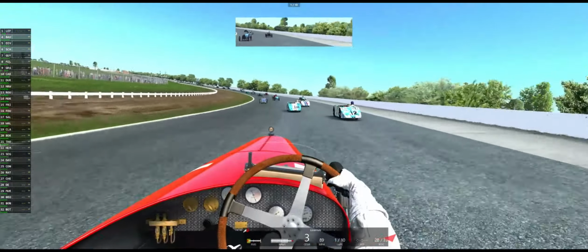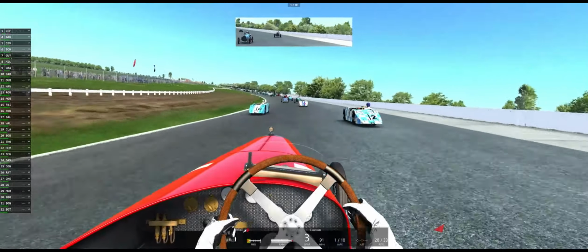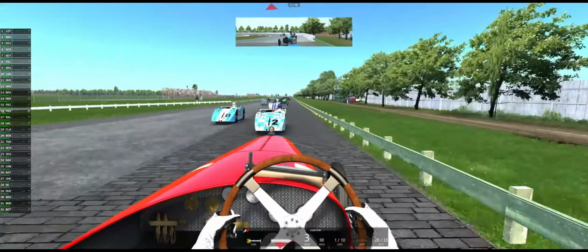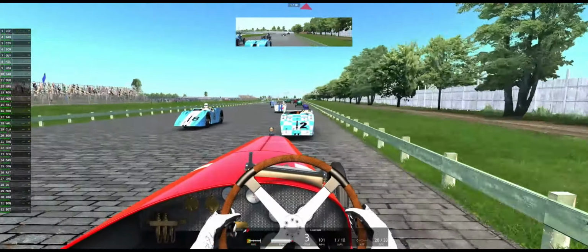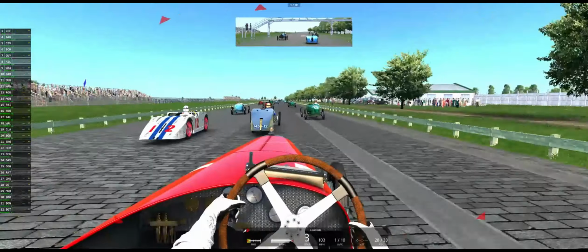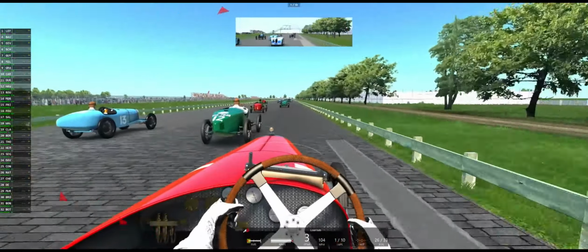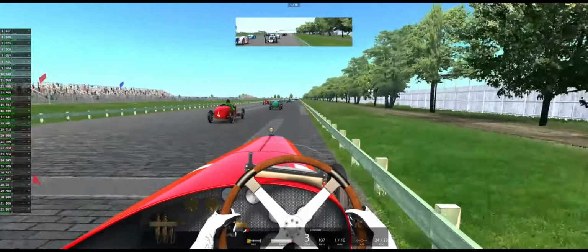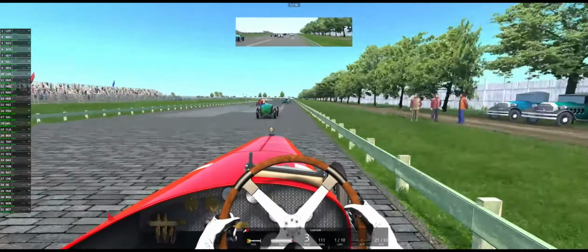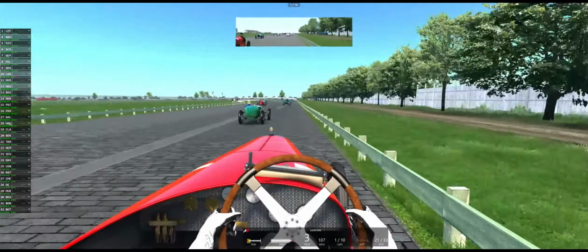As you can tell, I'm actually in a Sunbeam. I was getting the DeLonge and the Sunbeam confused, and I was making them different, but we got a lot of Bugattis. We got a Versant. I think that's a Fiat right there, and another Fiat right there. I think this right here is a Sunbeam.